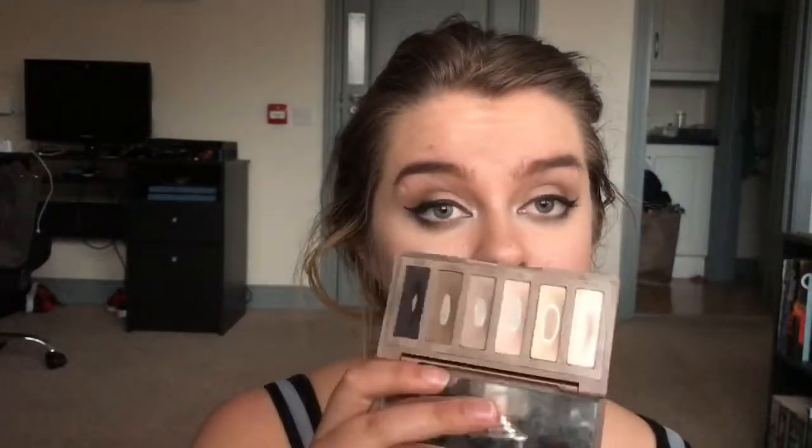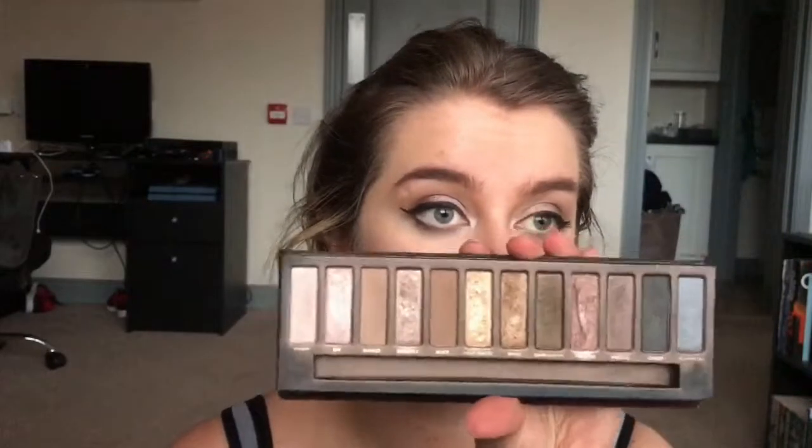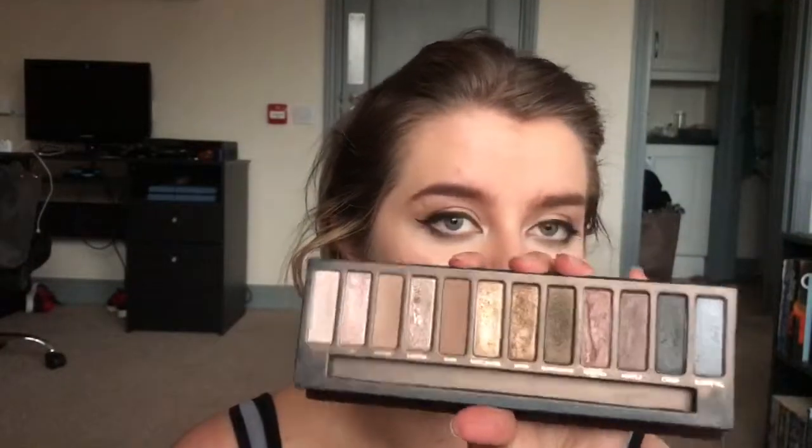It doesn't motivate me, this palette. Now I do have a tutorial using solely this palette for Matte Mondays, and I will link that down below for you guys if you are interested. But this is how it looks for the month, at the end of the month of May. And I will do another video at the end of June. Oh, I'm on holidays. I'll do one the first week of July when I'm back, and I'll show you guys how I'm getting on.